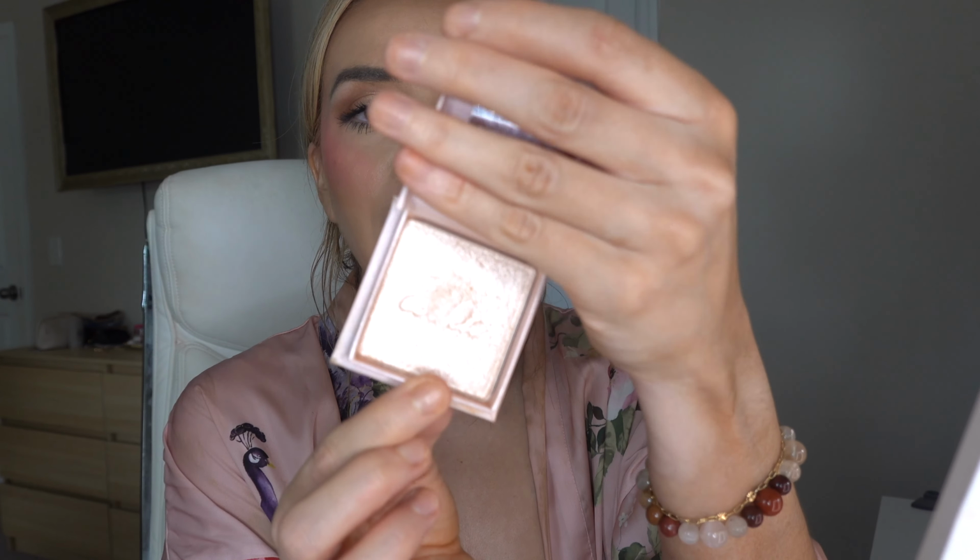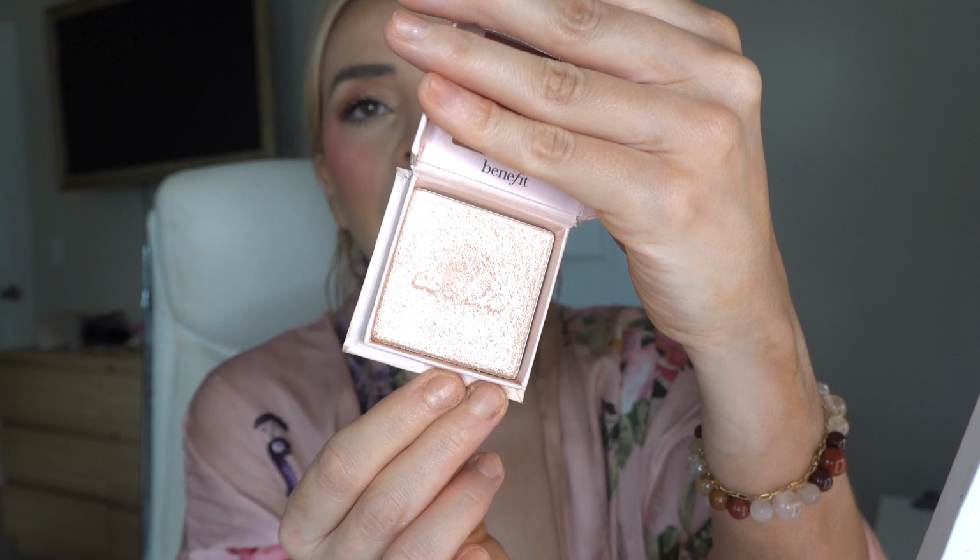I just realized that I forgot to put on highlighter. So we're gonna go in with the Benefit highlighter. This is in Cookie. I love this highlighter so, so much. I like a lot of highlighter. I don't care if it's 2016 vibes. I like to be a shiny little glazed donut. I don't know why. I just think it looks cute. I love being shimmery.